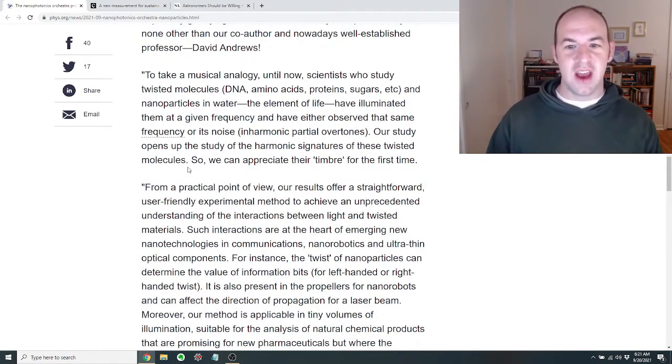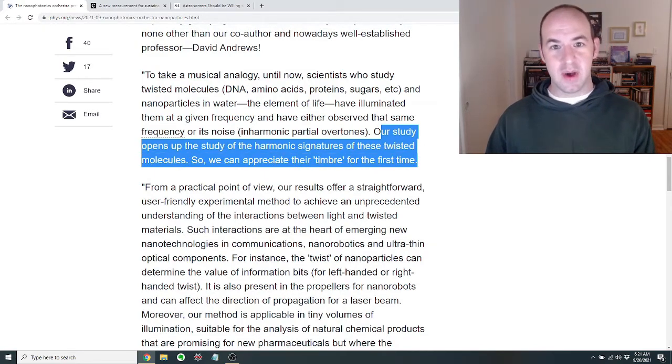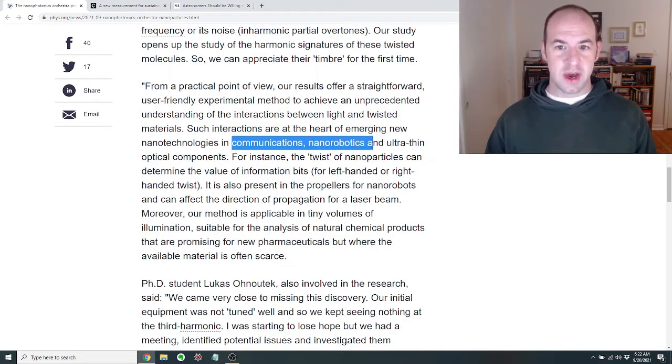Interesting. They say our study opens up the study of the harmonic signatures of these twisted molecules, such as DNA, amino acids, proteins, sugars, etc., so we can appreciate their timbre for the first time. In other words, this gives us a new way to characterize nanomaterials. And they think this is going to have some implications in terms of nanotechnology applications in communications, nanorobotics, and ultra-thin optical components.